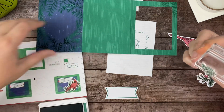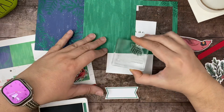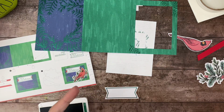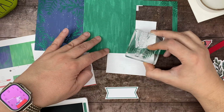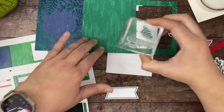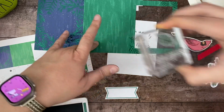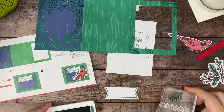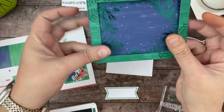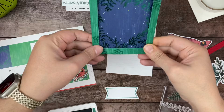And then this one is, let's see, one also across the corner like this, one this direction, and one this way and right there. All right, done, done, done. Now let's do our Merry Christmas. We can fold this back now. This is so beautiful, my goodness.